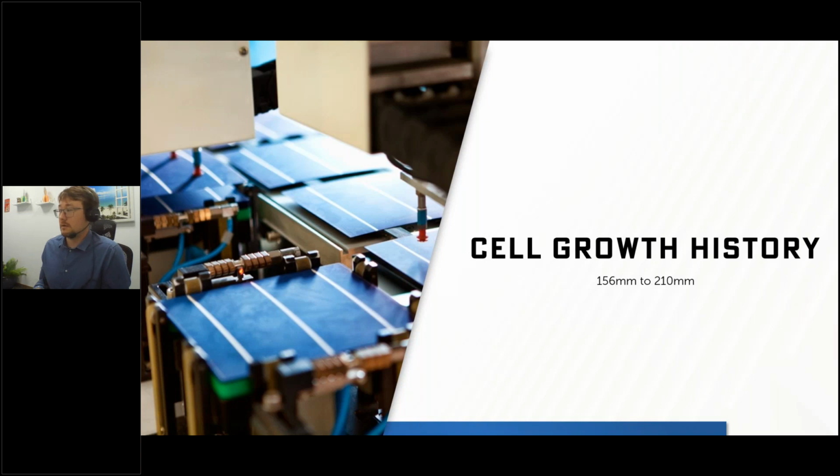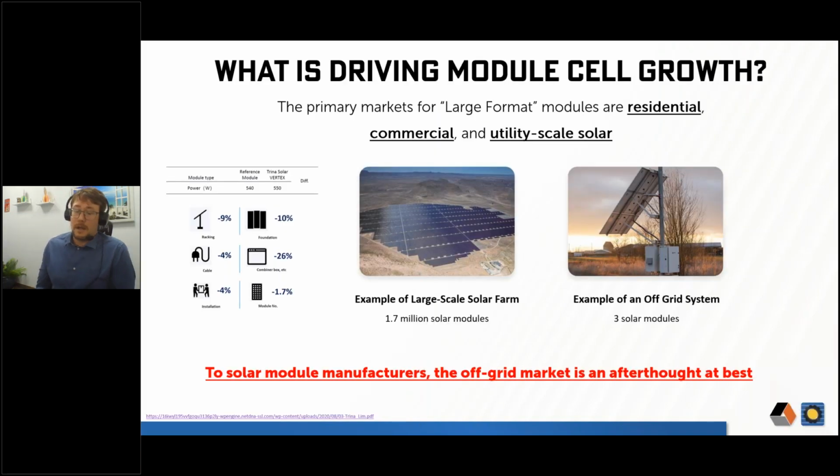Okay, so we're going to talk a little bit about the cell history growth. This is really at the heart of what's going on. We've been on a steady march, starting with 156 millimeter wafer sizes, and it's been growing rapidly. What is driving this is primarily design considerations for residential, commercial, and utility scale solar applications. These are the primary market for the economy of scale module manufacturers. They are looking to optimize racking, cabling, installation, foundation, combiner box, and module costs at scale.